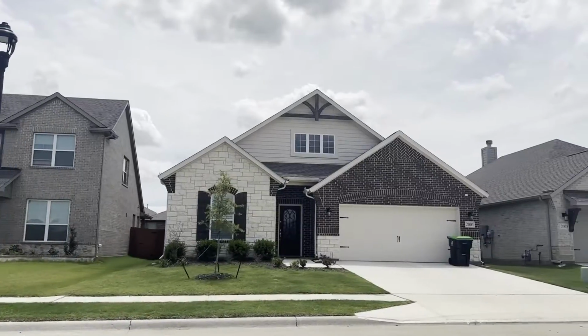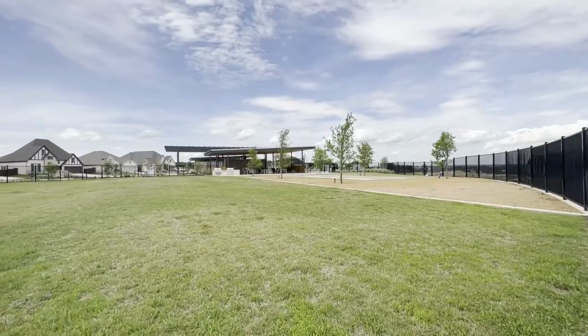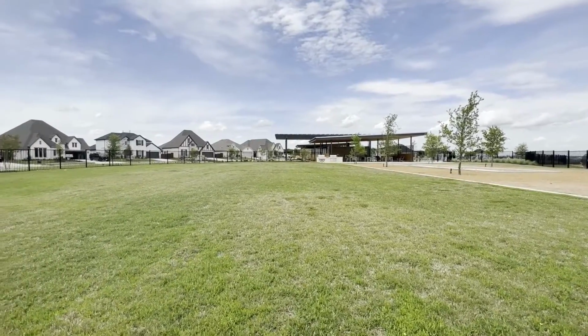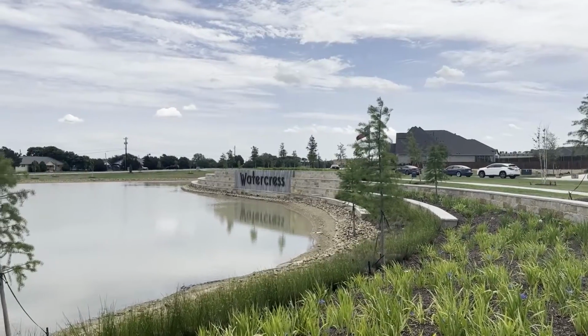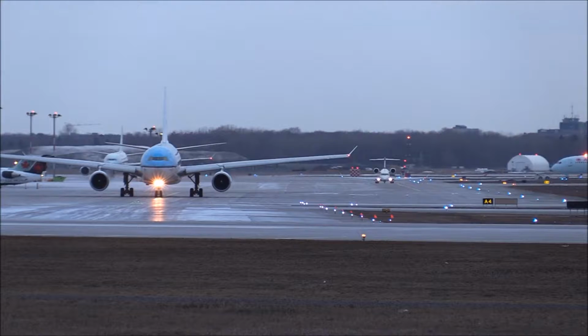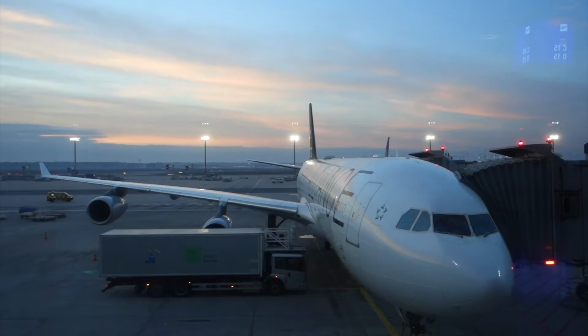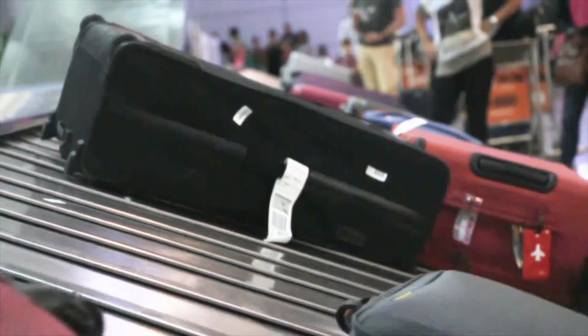So today we are talking about Haslet, Texas, which is one of the fastest growing areas north of Fort Worth. And I guess the big reason for that is there's a lot of land. Yeah. So there's a lot of places to build. It's right next to Alliance, which is, if you've caught some of our other videos, rapidly growing due to all of the business from the airport, all the commercial airport and logistics and everything going through there, moving stuff around.